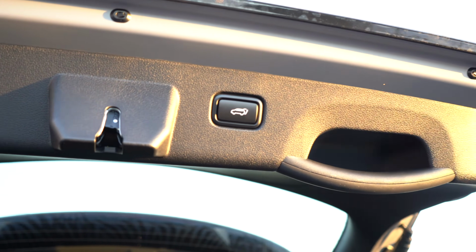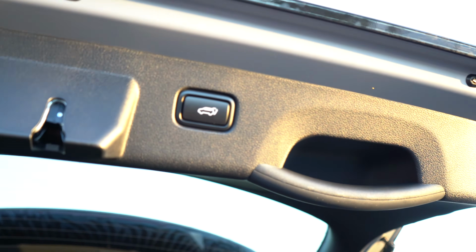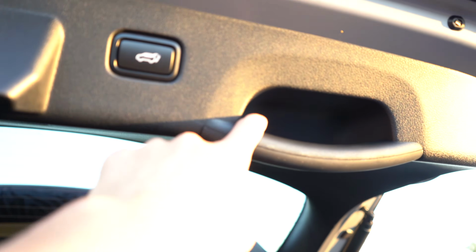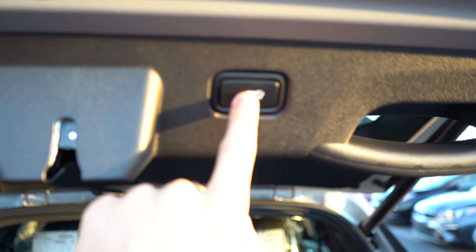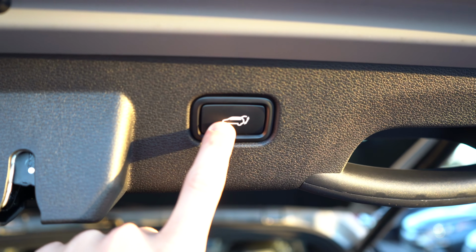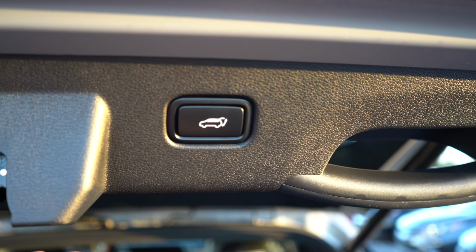And then, like I said, you do have the power lift gate. So all you gotta do, simply just press this button and it closes. But I wanna bring to your attention that it's a memory lift gate. So bring this wherever you want. And then all you have to do is literally just press and hold this. You'll hear 2 beeps. And now it's memory set. And then I'll close it and you're good to go.